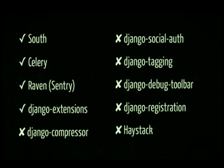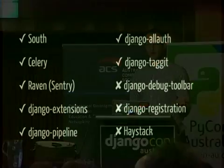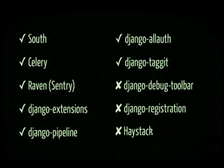But again, there's also some good news here, which is that in a lot of cases, there are suitable alternatives. So there's no Django compressor, but there is Django pipeline. And in fact, Django pipeline is better than Django compressor in a lot of ways. So even if you're using Python 2, you may want to be upgrading to pipeline. And there's no social auth, but Django allauth has been supported. And for the most part, they are functionally equivalent. And there's no Django tagging, but Django taggit has been ported. And for the most part, they are functionally equivalent.